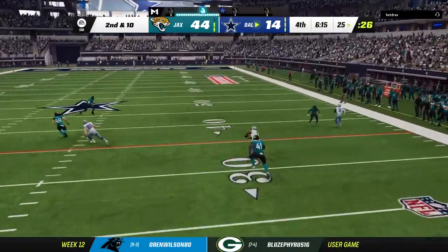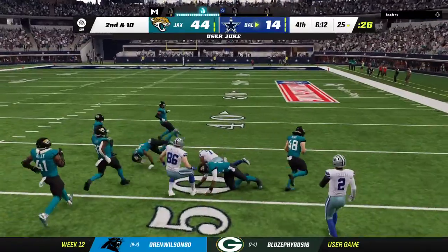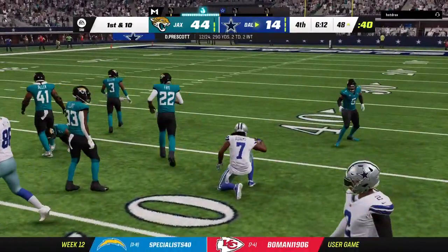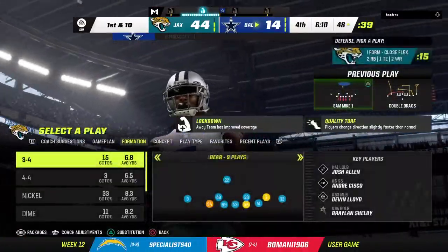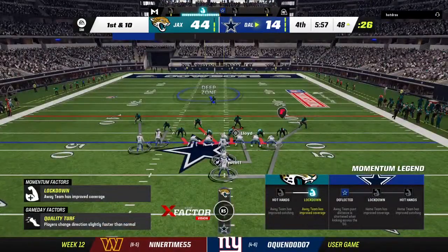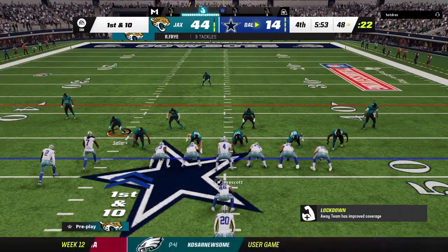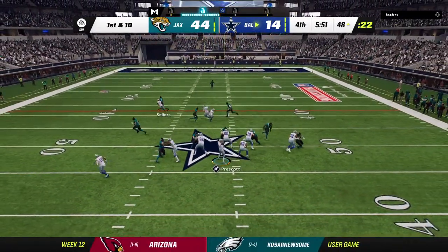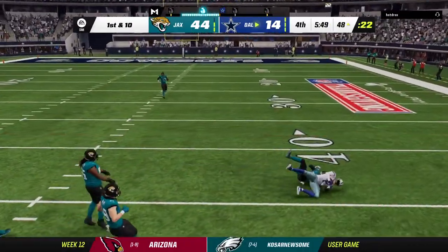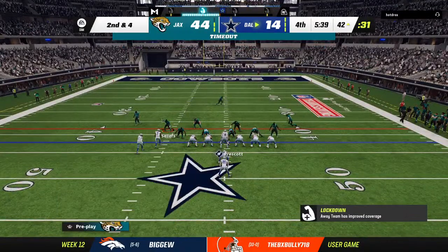Throwing again on 2nd and 10. Prescott, and that's complete to Adams. And he'll be taken down, but not before they work it across midfield. That'll wind up a gain of 27 on the catch and run. So in Jacksonville territory now. Here's a 1st and 10 at the 48-yard line. Now Prescott. It's caught. Tolbert. And they'll get this down to the 42-yard line.